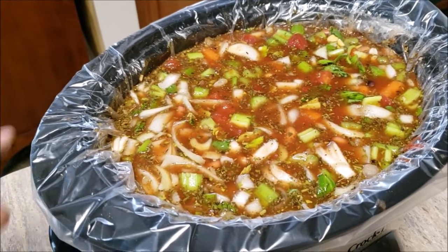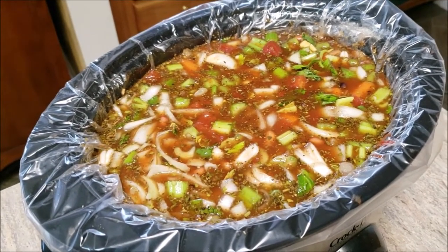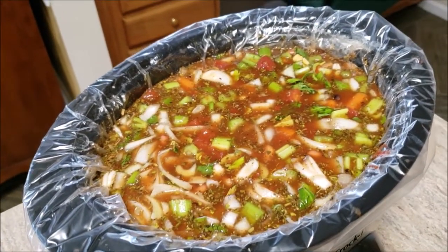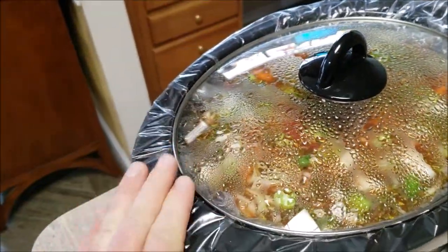So basically all you do once you finish cooking, you empty the contents out into their final containers. Then you just go ahead and throw this away, and you don't have to actually clean the crock pot itself out. So really interesting. I'm dying to see how well they work.